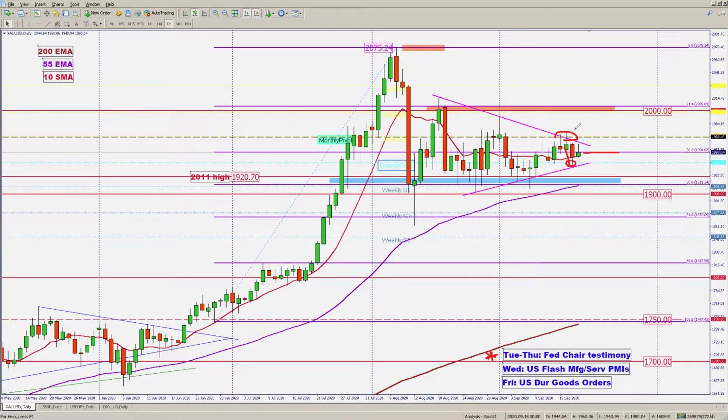All right, so we'll await the breakout one way or the other. If it does break down, then the support area is fairly strong with 1900 as a round figure. But if it does break out, then there's a fairly wider range to reach 2000. So we'll see whether it's possible.